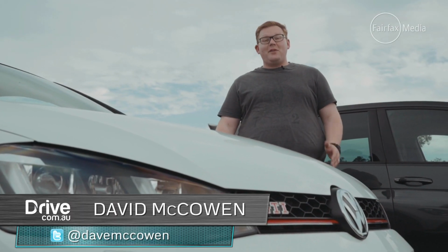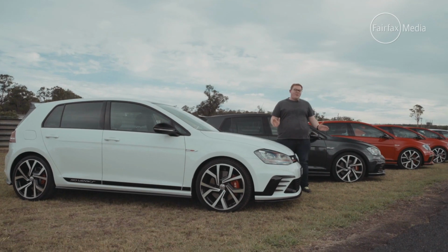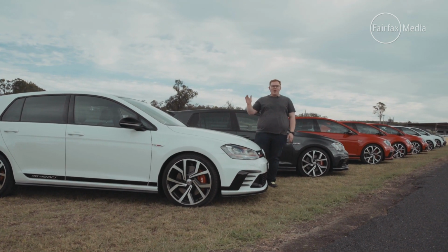Volkswagen's Golf GTI is one of the most iconic hot hatches on sale. To celebrate the car's 40th birthday, VW has created the ultimate Golf GTI.